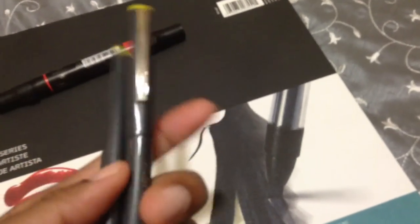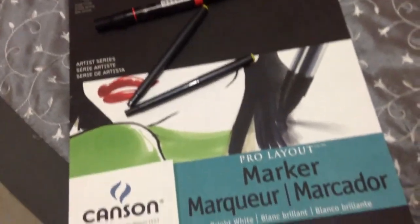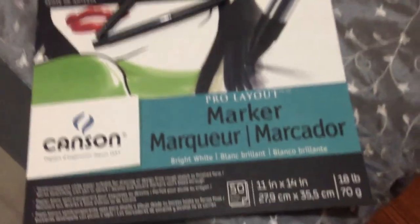Then I got these two. Actually, to be honest with you, they were both 25 cents, which was pretty cool, you know? So I decided to get them. And yeah, that's pretty much about it.